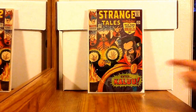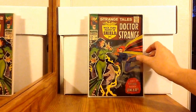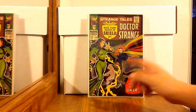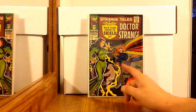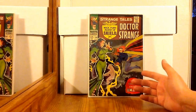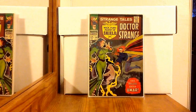This is Strange Tales 148, first appearance of Kaluu. And Strange Tales 150. And this is the first appearance of Umar. I don't know if I've ever said the name right. This is the first appearance of Umar, the sister of Dormammu. So if you didn't know, pretty significant. She's been a relatively significant villain to Doctor Strange since the Silver Age. If they do a Doctor Strange movie and it's successful, if she's not in the first one, she's probably going to be in the second one, or eventually make an appearance somewhere through the Marvel movie universe. So definitely be on the lookout for that one.